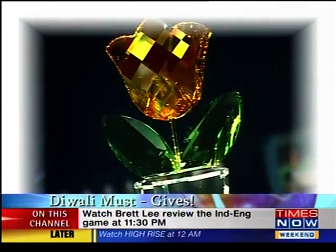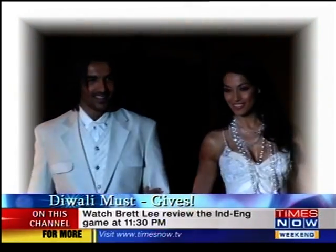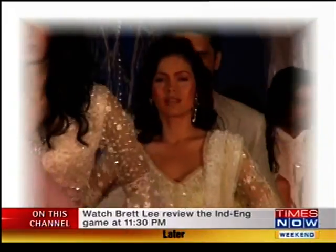Distinctive cuts, a spectrum of brilliant colors. These crystals bring the bling effect to everything: sculptures, jewelry, beads, pendants, tiaras. In fact, embellish your Diwali outfit with Swarovski crystal. Well, I'm crazy about crystals and Swarovskis, so I pick them up all the time.